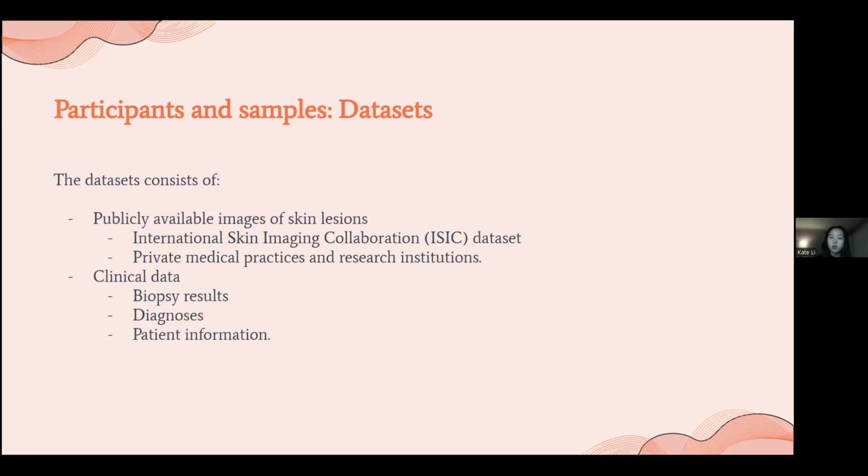It's also worth noting that the quality and diversity of the dataset used to train machine learning algorithms can have a significant impact on the accuracy and reliability. A more diverse dataset that includes a variety of skin types and lesions can lead to a more robust algorithm that performs well in real-world scenarios.